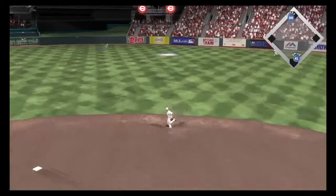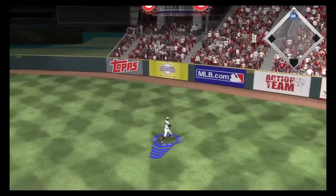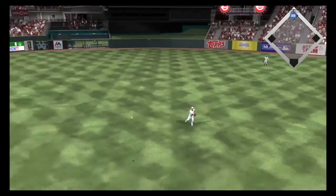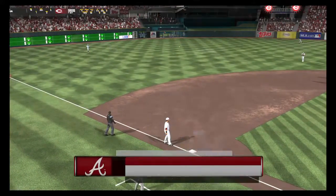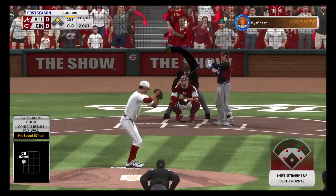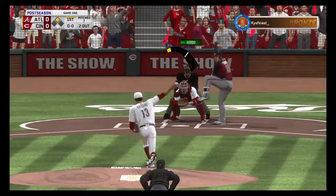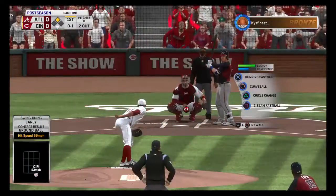Pitch swung on and hit in the air. Trammell sprinting after it. He gets there and makes the play for the second out of the inning. Now at the plate, Justin Turner. Great chance to drive in a run here in the early going. Justin Turner. Chop foul over towards the coaching box.